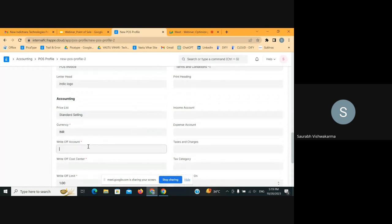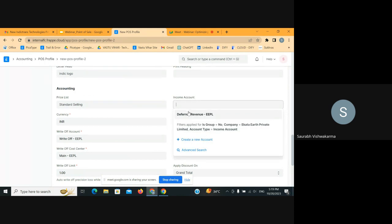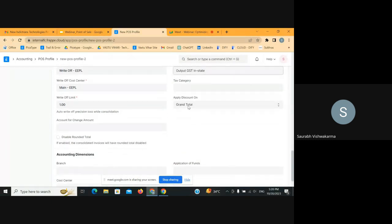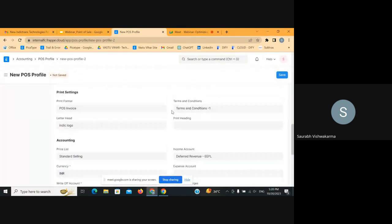You can set write-off account, write-off cost center, and your income account if you have, and your tax category. If you wish to apply discount on grand total or on net total, you can do that as well. As I said, ERPNext has a capability where you can track multiple locations. Let me give you an example. I have a store and I have multiple counters. Counter wise, if I want to track how much sales is done per day or per week, this can be managed through accounting dimension. I'll just save this.